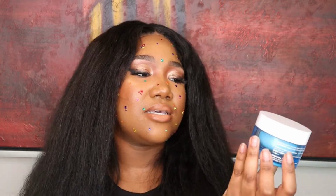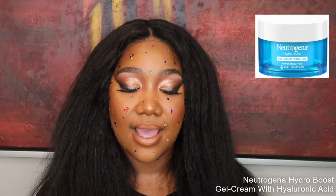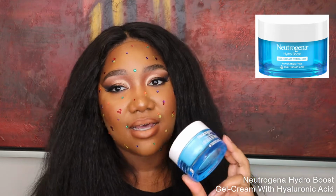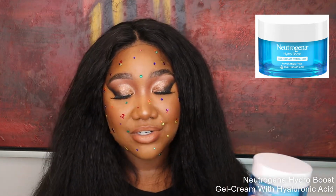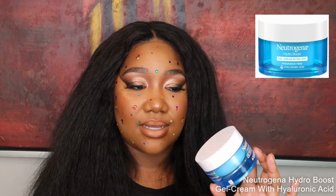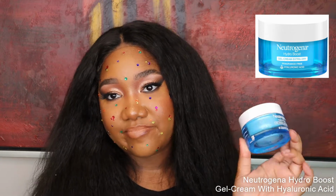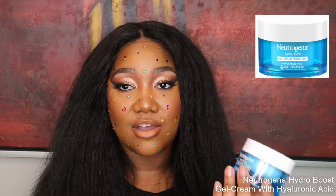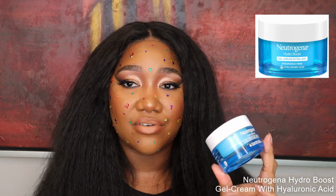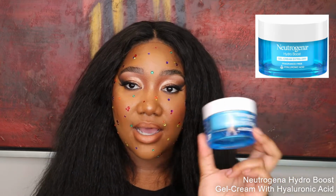I have a face cream. This is the Neutrogena Hydro Boost. This face cream was nice. I have moved on from it. I don't plan on purchasing this again. I have several other gel creams that I am currently working through, but if you like Neutrogena and this is within your price range, then I would recommend it. It is a good moisturizing gel cream. It's got hyaluronic acid in it. It does work. I didn't have problems with it while I was using it. I didn't break out. I didn't have sensitivity issues. I've actually gone through quite a few of these. I'm just moving on from the brand. So yeah, that's the Hydro Boost.